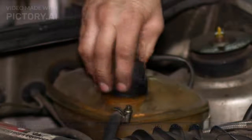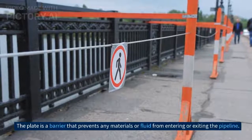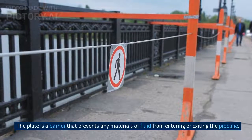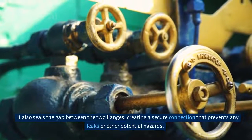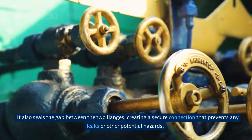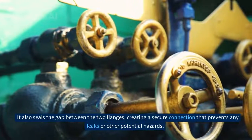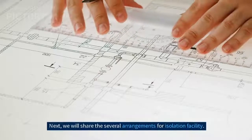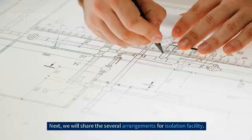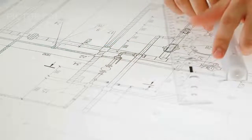By inserting a plate between two flanges, blinds are used to block off a section of a pipeline. The plate is a barrier that prevents any materials or fluid from entering or exiting the pipeline. It also seals the gap between the two flanges, creating a secure connection that prevents any leaks or other potential hazards. Next, we will share the several arrangements for isolation facility.